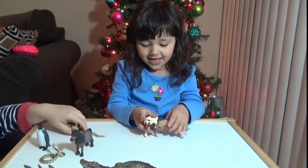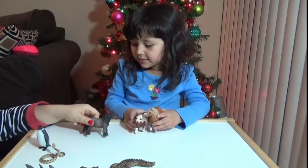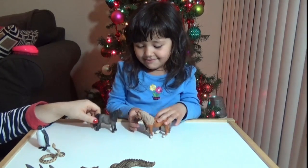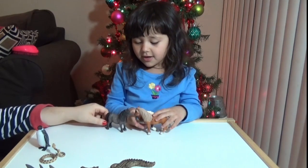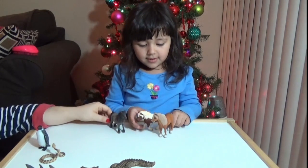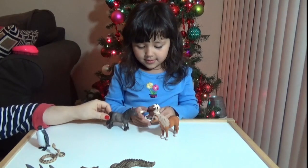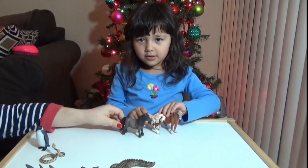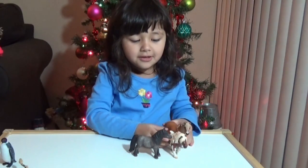I want to play this. Hello, ponies. Hey. Hello. Like your hair, it's white and you have spots. What color do you have? I'm like black and gray. I'm white and brown. You're beautiful. Yeah, only we can walk. Let's go walk. Hold on. I see a hyena.